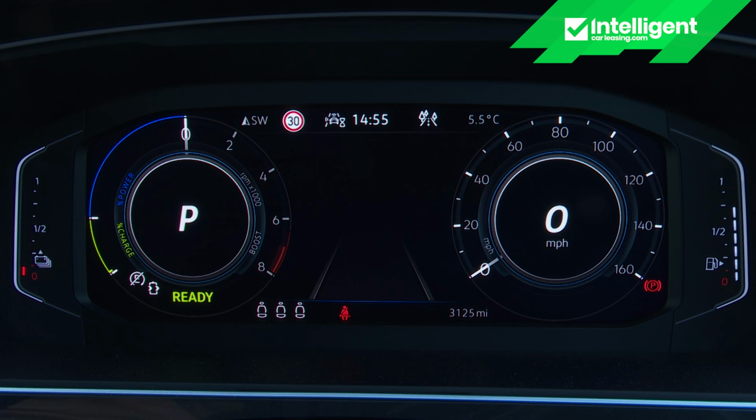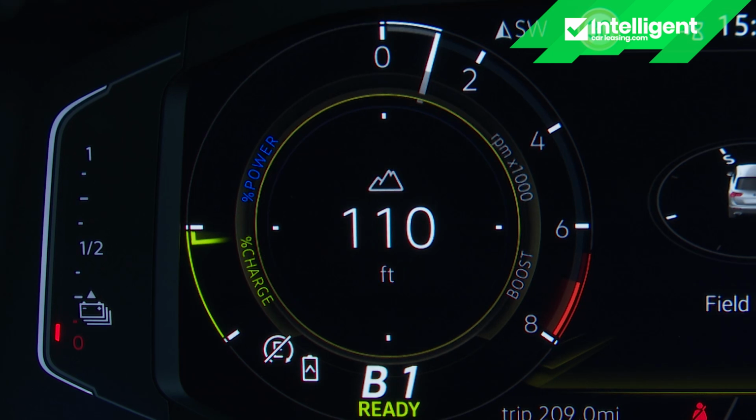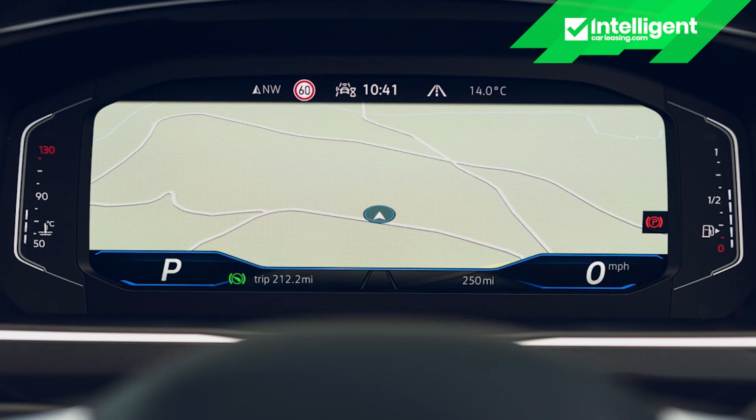This customises its layout to your preference in the presentation of the two main dials, which can be configured to show everything from efficiency stats to off-road information. And you can separately individualise the display between them, and that can showcase a whole range of different data, but it looks most sophisticated when it's showing a navigation map.